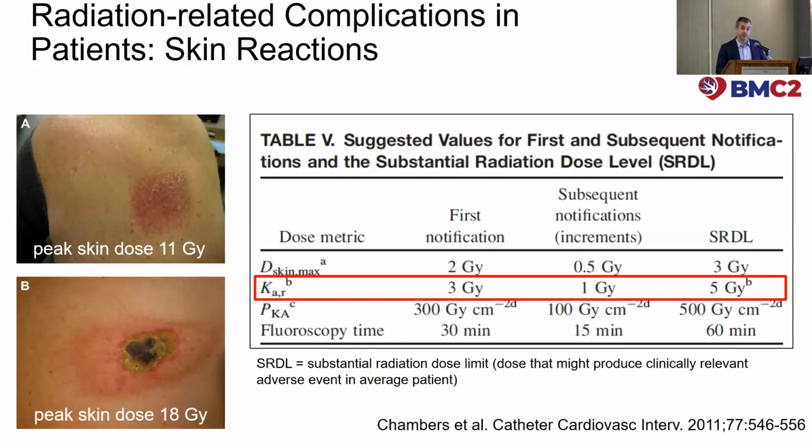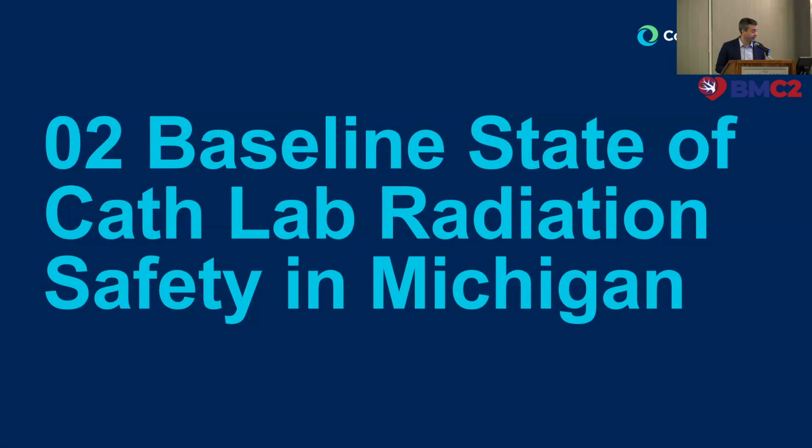And just as a reminder, this air kerma of 5 gray is the dose that we should be thinking about live during our cases. As you approach that 5 gray dose, you really need to be thinking about an exit strategy on how to end your case. The reason is this is the poor man's marker of when your patient may be at risk of a skin injury. To really figure out the risk of skin injury, you have to have a physicist calculate the peak skin dose. But again, the air kerma and using that threshold of 5 gray is a poor man's marker for when that risk starts to increase. And we'll keep that in mind as we look at our data across the state.